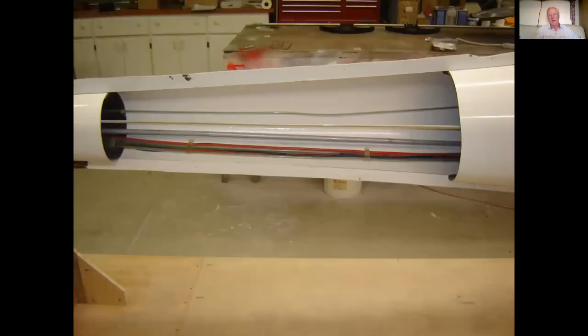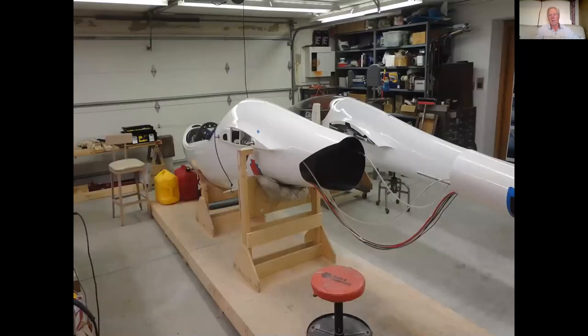The only damage that I had internally was the push pull tube was bent, and I was able to cut out the section that was bent and splice in a new piece. But the rudder cables were good. The pitot static system, the total energy system, all of that was still intact. So here's the forward fuselage section.